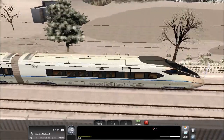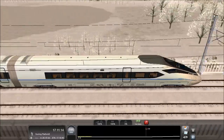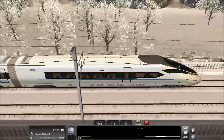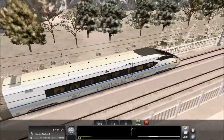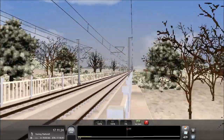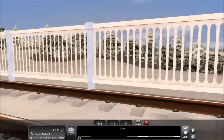I'm almost considering just completely dropping finishing the scenario now because it's being annoying. It really is. So I know we're heading towards the final destination, but because of the frame rate, I think it's about time we move on to the next bit, where I show you what this train looks like going at full speed.